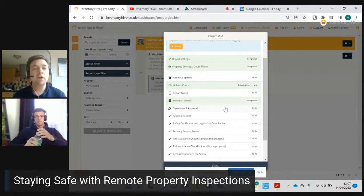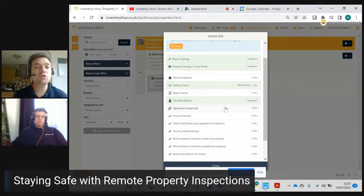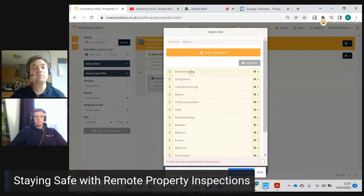What I'm going to do now is what you might typically want to do as well: when completing this report on the desktop site, you might want to give the tenant a telephone call. The reason behind this is that when you're filling in the relevant descriptions in each room, it gives the tenant the opportunity to make sure those compliance checklist questions are accurate and up to date, but also they could raise any maintenance issues.